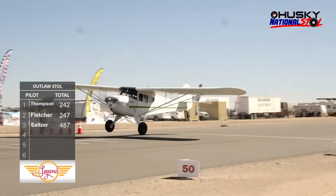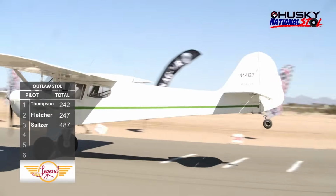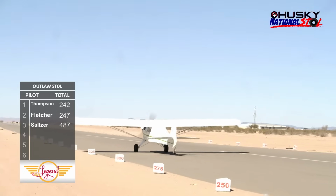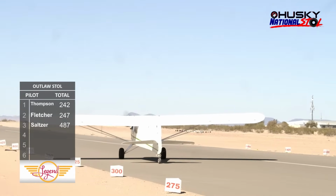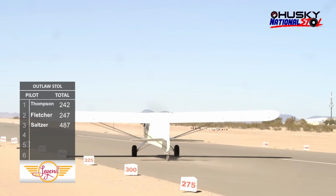Eric, come on, Salzer. Right on the line. Very nicely done. Oh, a little bit of bounce, but I think this deceleration's doing better. Got to get that tail down. There we go. 350 feet. It's not too bad with no flaps. Not too bad at all.